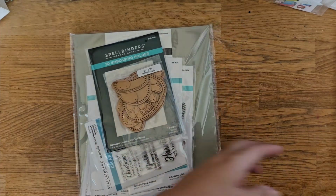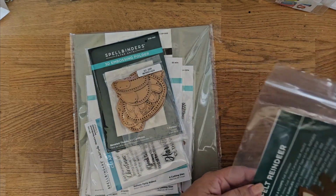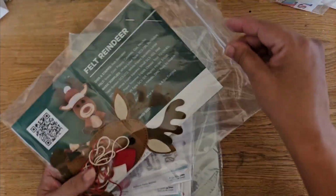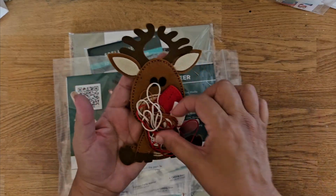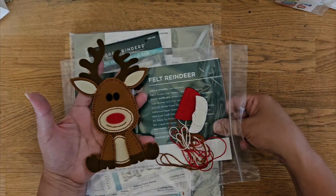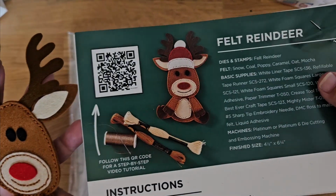Now, to all the dies that we got free, I'm going to share with you the projects that we did. I will have to admit that a couple of the projects I did not complete, two to be exact, out of all the ones we did, which was pretty good. And actually, this one, there's very little left to do of it, and that's what we're making right there.